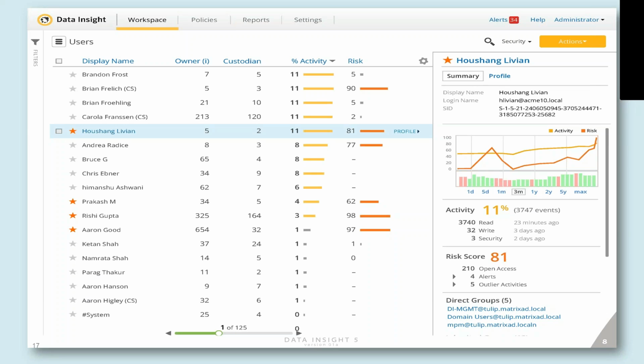So for instance, if you look at Yusang Livian, he has 81 points of risk. If you then look at the right side of the screen, you will see why there are risks. It looks like there are 4 alerts for this person, and there are 5 out-of-band activities. So you can zoom into this area and check what's happening there and why this is happening.